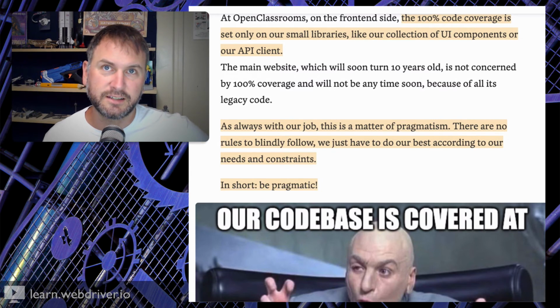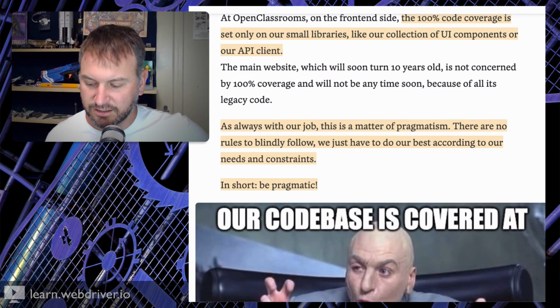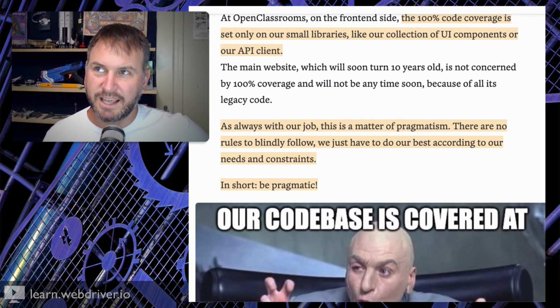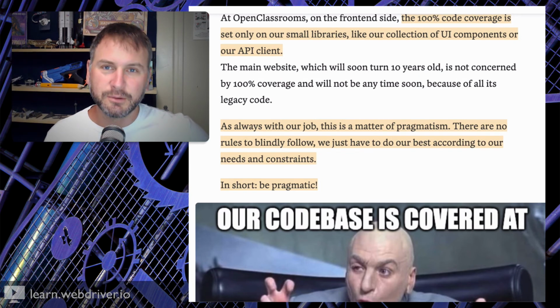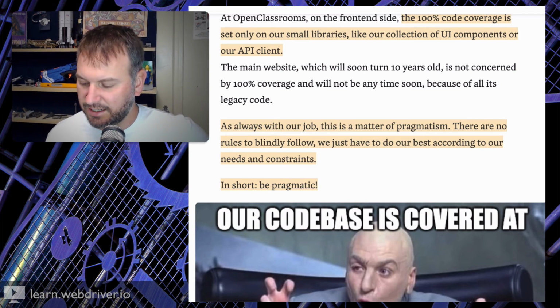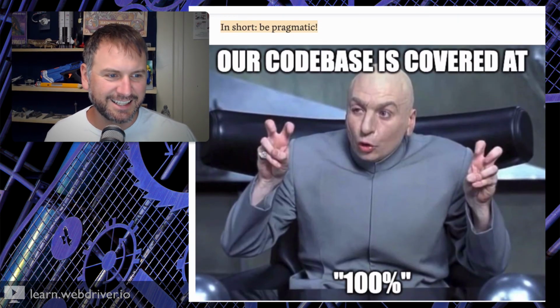But the author is kind of making the point of the 100% code coverage detractors. But it's even better because they're taking the argument that those code coverage detractors are making, which is what I've been on that side before. So they're taking that argument and saying, yeah, you're right. But we can still have 100% code coverage for certain things. And yeah, I really like that. Yes. That all the way.